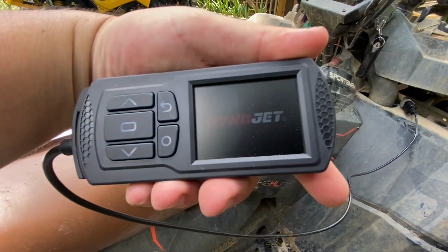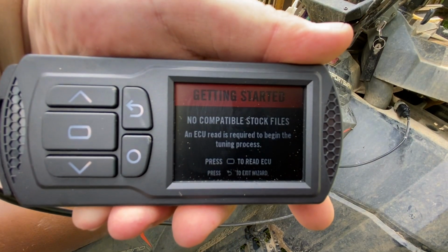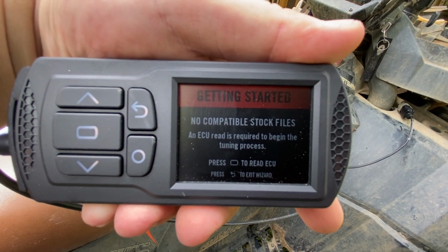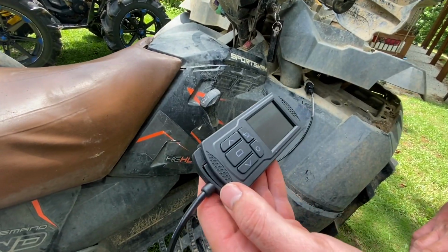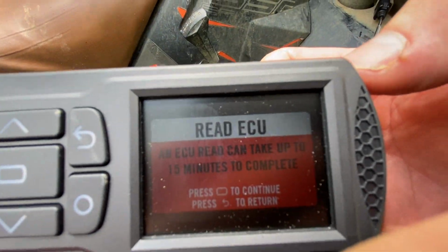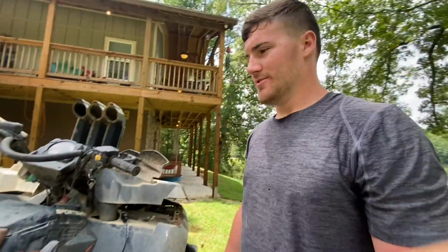Oh, it says DynoJet on it. Searching for tune files. No compatible stock files. An ECU read is required to begin the tuning process. So press that button to start the ECU read. What's it say? It'll take up to 15 minutes. Yep, 15 minutes. So, we'll let it read and come back in 15 minutes. Go do something else.